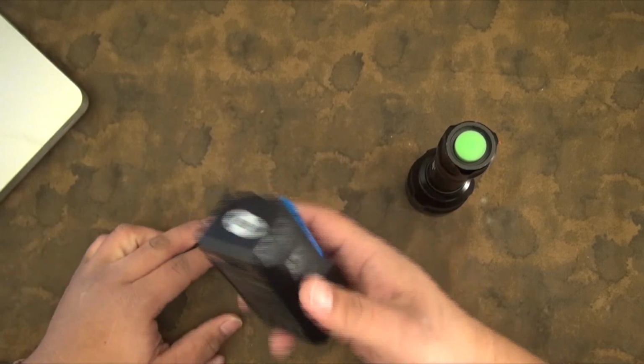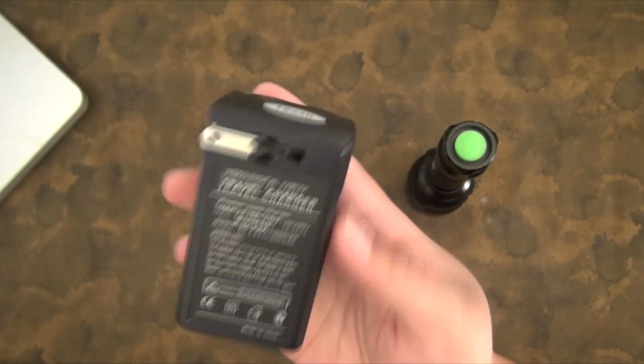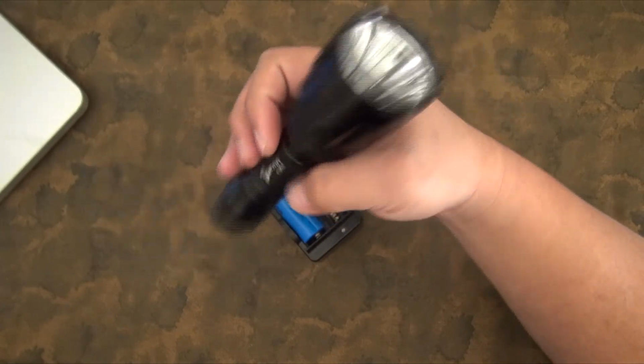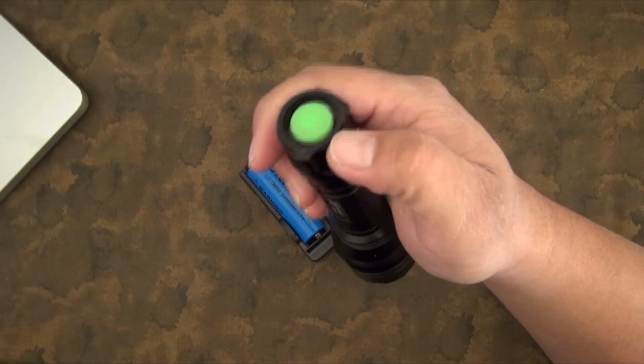That's the crazy part. And it fits in your standard American wall sockets. No adapters from China. This is the flashlight. It looks all tactical, it looks all cool, right? 1000 lumens is what it's rated at. It comes with a lanyard too, but we've already broken that, so that's the quality of the lanyard.